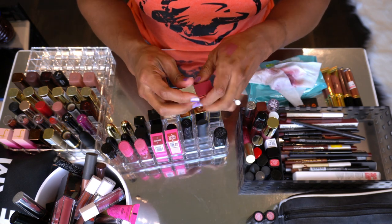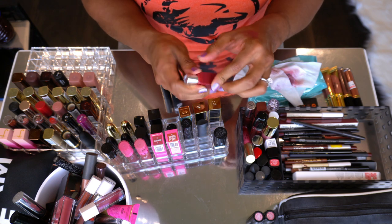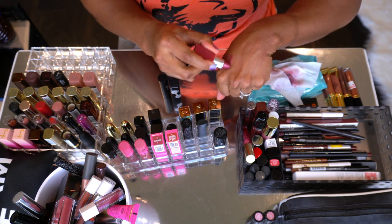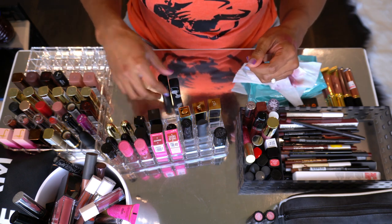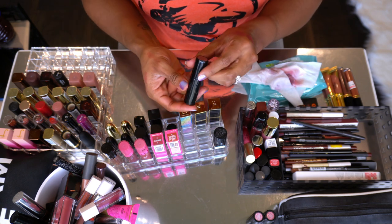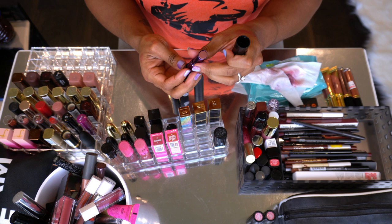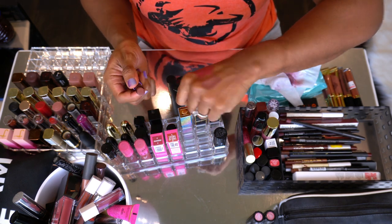This is Clinique. What is this? Clinique Pop Lip Color and Primer. This is a sample I got. I'm gonna get rid of that. I think I have quite a few of those too because they came in a kit. This is Urban Decay 1993 Matte. Ooh, she old. But still gorgeous.